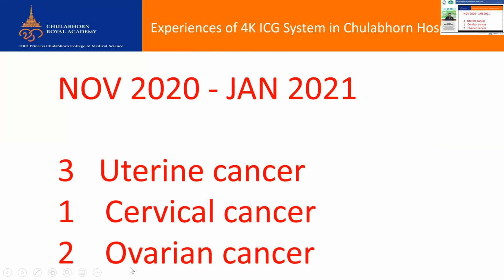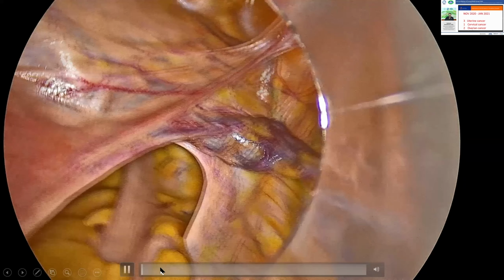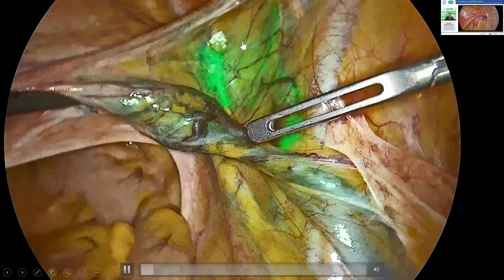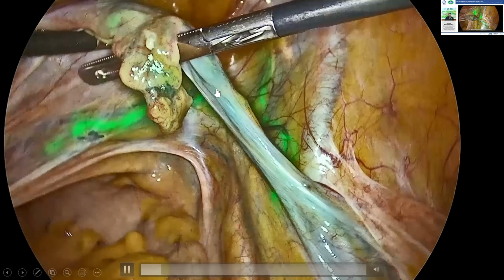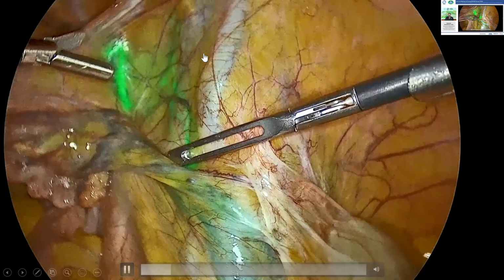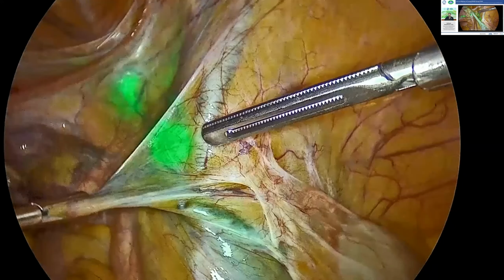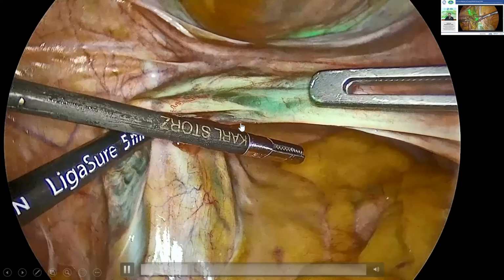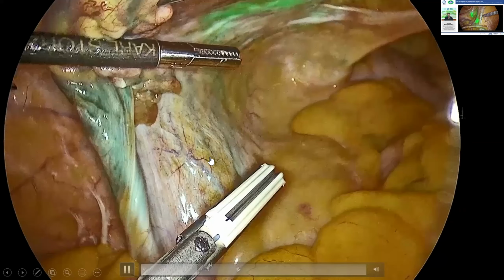The first one is a picture of a uterine cancer. Before I dissect, I will try to identify where the lymphatic pathway is, because if you start to dissect, the dye will spread to the surrounding area and tissue, and it is very hard to find the lymph node. This is on the left side.